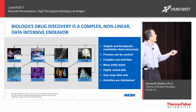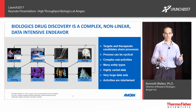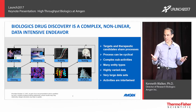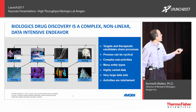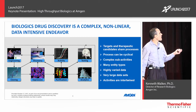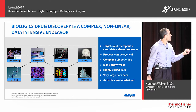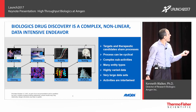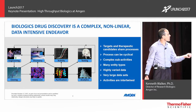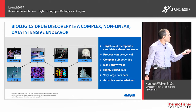You go ahead and take those and you test them for activity. If they look promising, what you usually end up with is a panel of molecules, not just one, from the discovery platform, because you're not quite sure which one's really the one you want. You pretty much usually move those immediately into engineering, because the way they come out of this platform is usually not optimized to be a drug. Move them into the engineering platform, and then you have to move that entire panel through this cloning, expression, purification, and analytics process. You then, again, check it for activity.